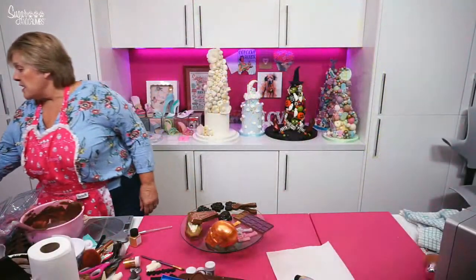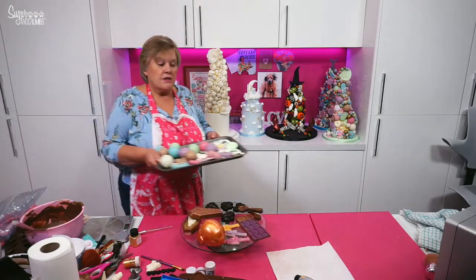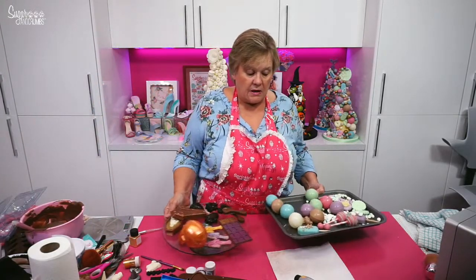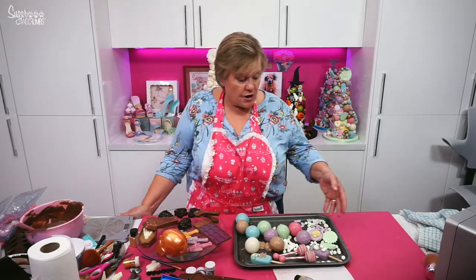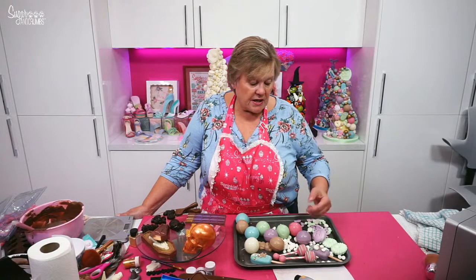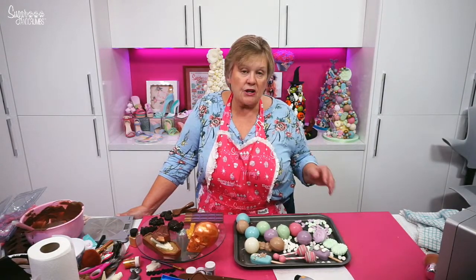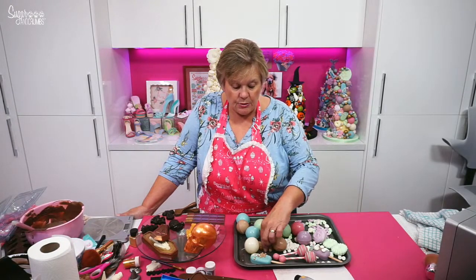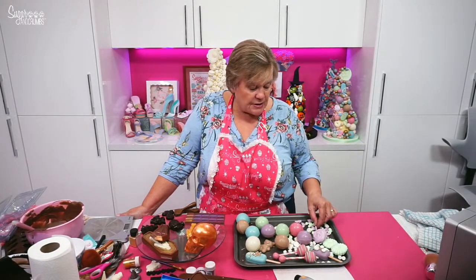I'll show you these here. So these are the sort of things that were used on the cake tower. We've made lots of meringues. We've made lots of spheres. There's been some rattles made and everything. So people are going to be starting making these little bear molds. We've got a little bear mold. We've got little popsicles there. And look at these meringue feet.